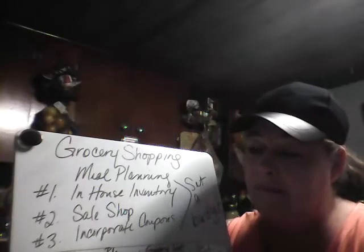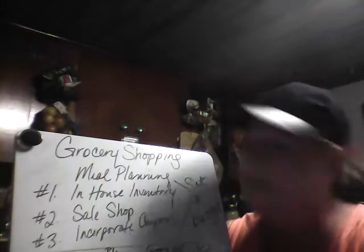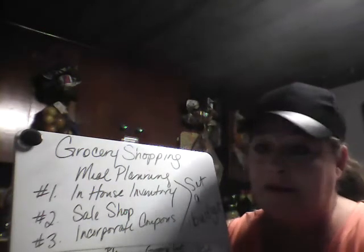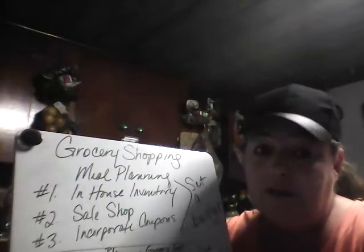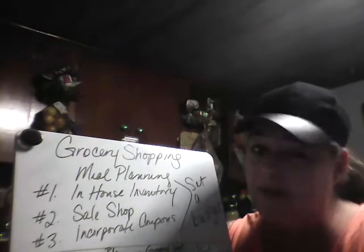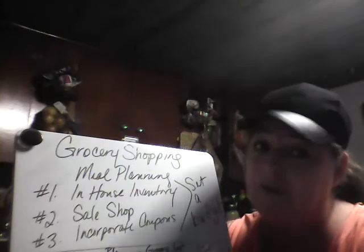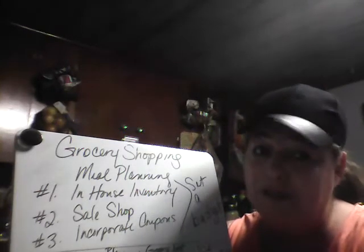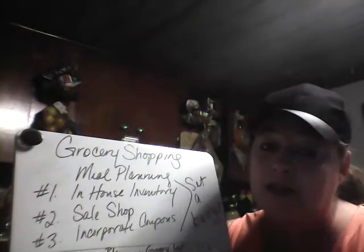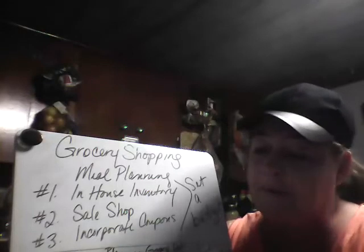But the most important thing to do is to do an in house inventory every time you do a meal plan. I don't care if you have things in the freezer, the refrigerator, or your pantry, incorporate those into meals. So that way you don't have to buy as many meals when you go to the store. And then you can start your stock up with your coupons. That's how you do it. Okay? And I just can't stress it enough that you have to really get creative sometimes with those meals.